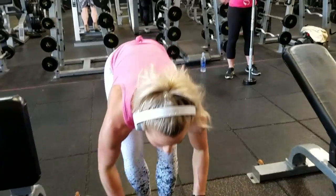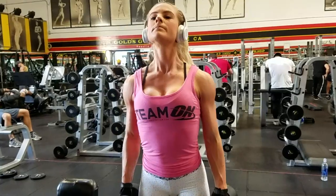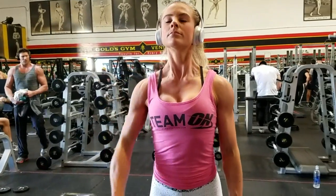In terms of the front raise, it's pretty simple technique wise with both of these exercises. One big important thing with technique is to keep your arms almost straight.